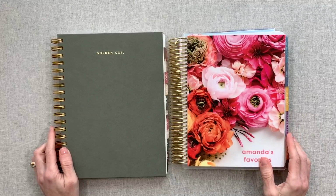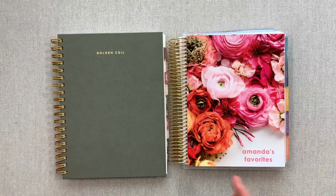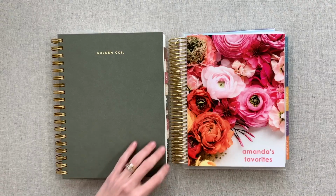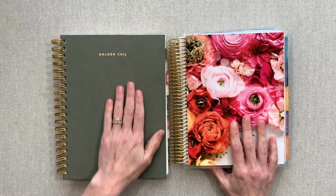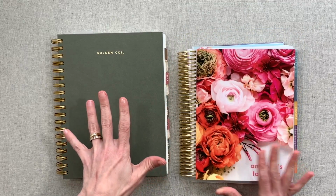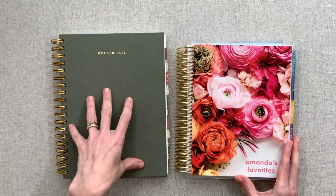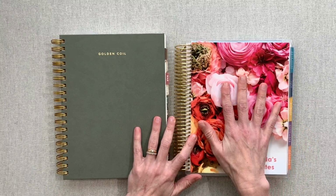All right, guys, that wraps up my planning update for Q1 of 2020. Not too many things have changed since the 2020 stack video in the beginning of January, but I know as the year goes on, things may morph and change. I truly do love my Golden COIL layout. I will admit, next year I'm going to pick a much brighter color and some brighter tabs because this color is beautiful, but it has made me feel a little bit drab when you put it next to an Erin Condren cover or a Simplified.